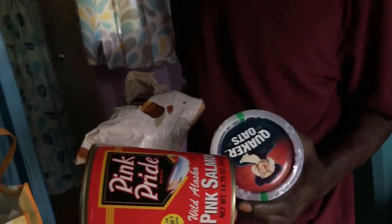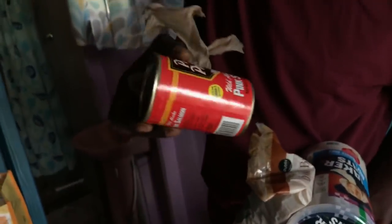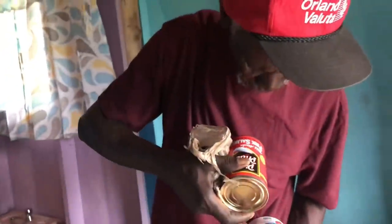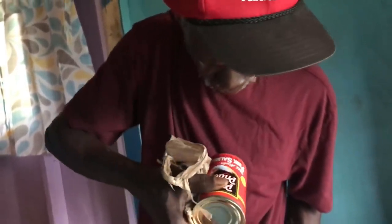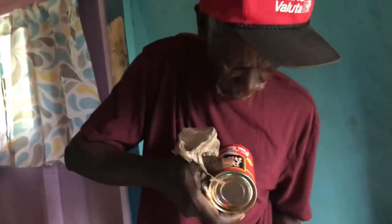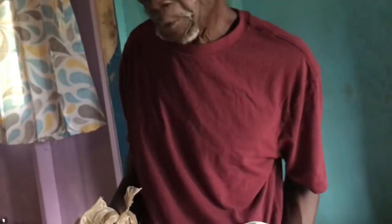And what else is in that bag there? Oh, Archie, pink salmon. This is pink salmon. Yes, it's a fish. A fish. How about sea fish? Yes, pink salmon. Expensive, you know, Archie? How much are those fish? They're expensive, man. I'm going to put them back in there. I'm just showing where you get them. All right. Put them back up there.